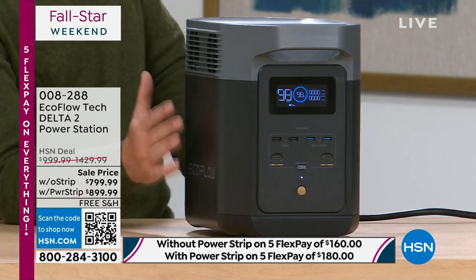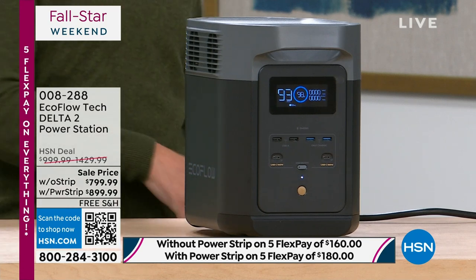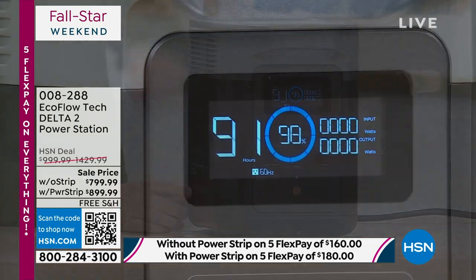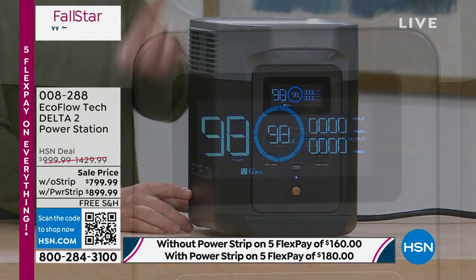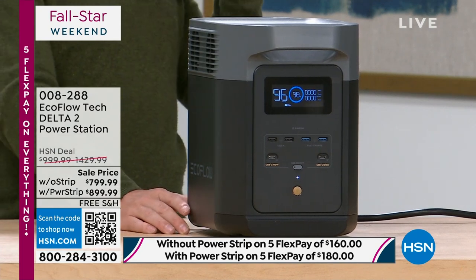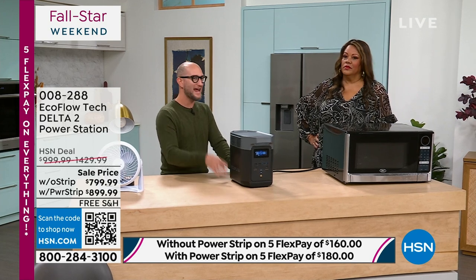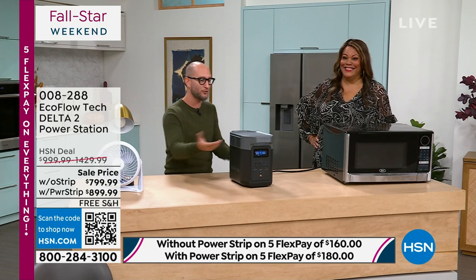If this was a gas generator, one, it'd have to be out in the garage, typically where it lives. And you get that gas generator because you probably went through a point in your life where you said, you know what? I do not want to ever do that again. But then that one purchase sits there until you have another emergency that you need to use it again. This is going to live inside your home, and it's on now, and you can't hear it. And it's completely portable.